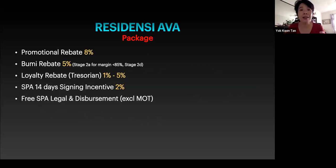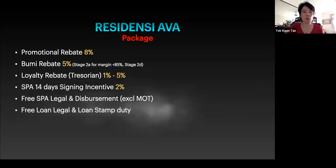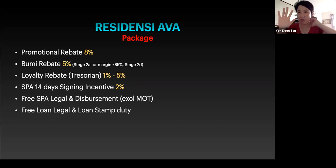I have to put it that this is excluding MOT. HOC is over, okay? No more. Cool? But the developer is paying for your free legal and also the disbursement. Now, free loan legal, okay? Loan stamp duty is included. How much is loan stamp duty? Let's say you buy at 500,000, and you take, let's say, a 500,000 loan from the bank. The stamp duty is 0.5%, so 0.5% of 500,000 is 2,500. The developer is paying for that on top of the legal fee.